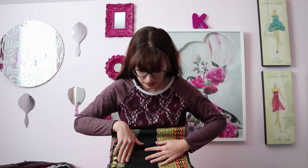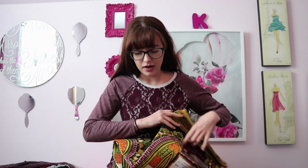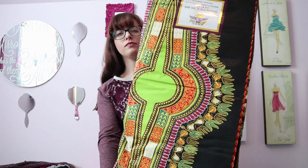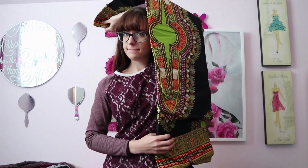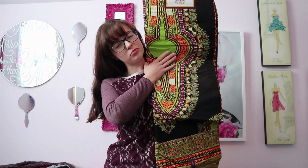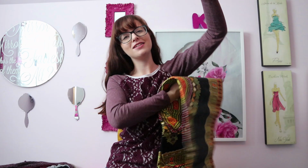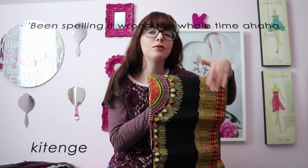So this one, I've bought this almost exact same one before, except this one, they've almost used the wax to give it a bit of texture. I'll see if I can get it to focus. But you've probably seen shirts made with this type of fabric. I think they like to call this Ankara fabric in different places, but in Rwanda it's called kitenge or igitenge. Depends on how you spell it. I spell it the way I hear it, but I know it's not spelled that way. It's spelled like I-G-E-T something, but I spell it K-I-T whatever.